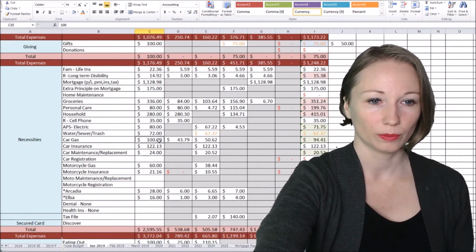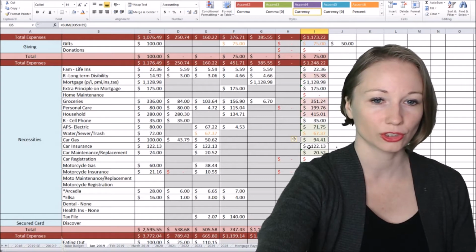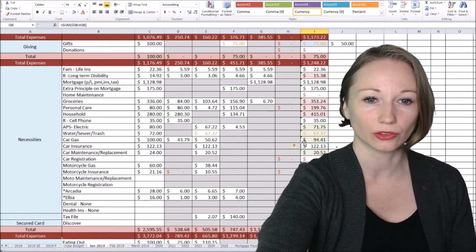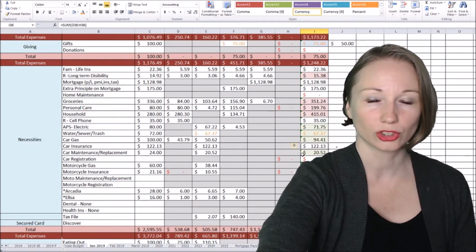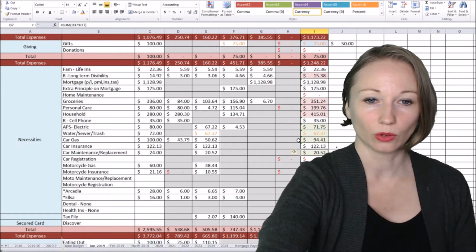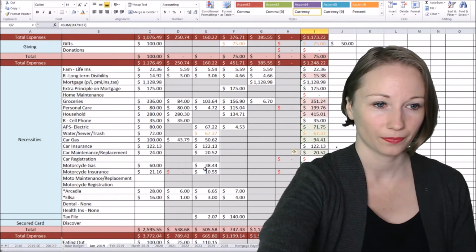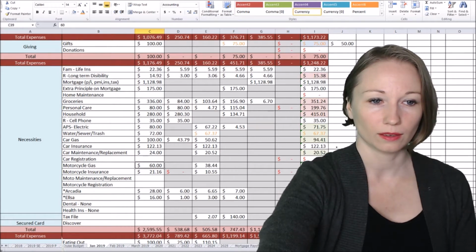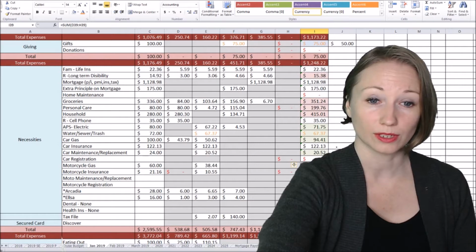The car, we budgeted $100 for gas, and we only spent $94.41, so a little bit better. The car insurance was right on budget at $122.13. Car maintenance, this was the oil change that we wanted to get. We budgeted the $24 from savings, and we only spent $20.52. That was better than budget. The motorcycle gas, we budgeted $60 and only spent $38.44, so that was better than budget.